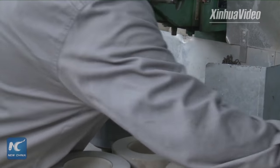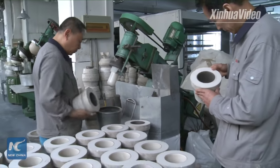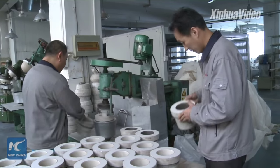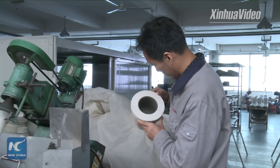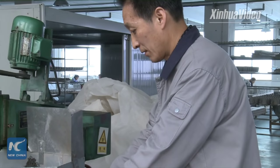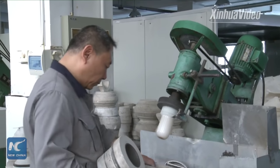Following our camera, we can see the worker is using the machine to punch the mixture we have produced from the first step to form certain shapes. So, I don't know if there's any difference between stamping and pouring into the mold, so I'm going to ask the worker to tell me if there's any difference between these two ways.